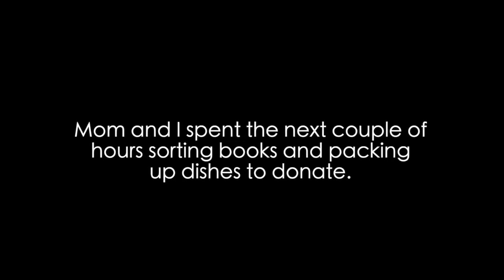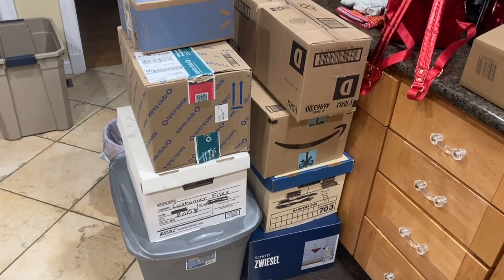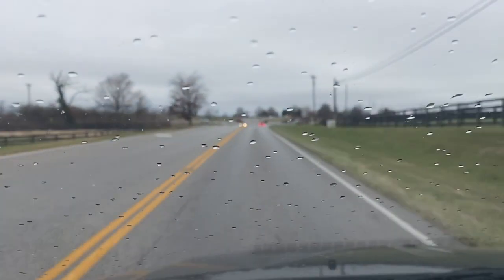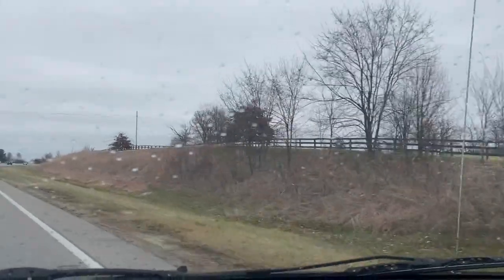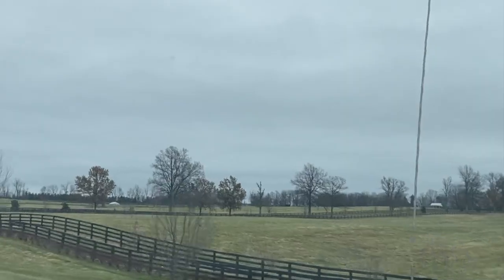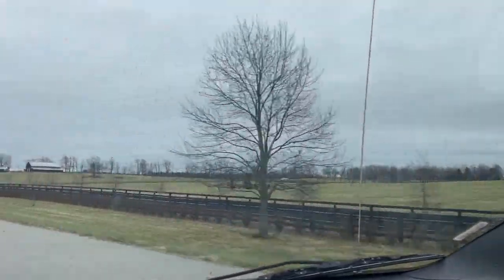All right, we got that much stuff boxed up to donate. This stuff to throw away. Left Mom and Dad's house and got a good bit done there, and then we took a little break and ended up watching some HGTV and got sucked into that for a couple hours. And then it's time for me to go pick up the kids, so let's go do that.